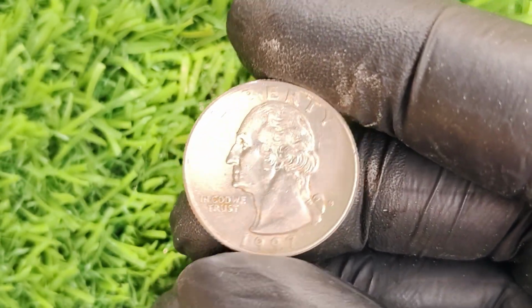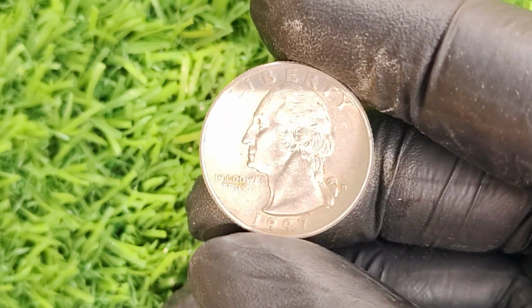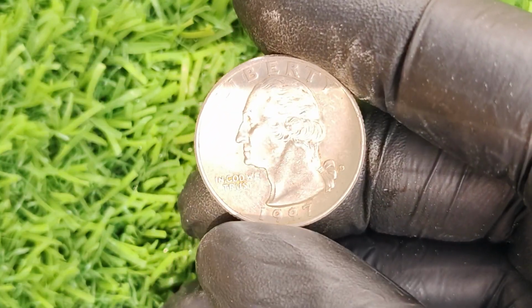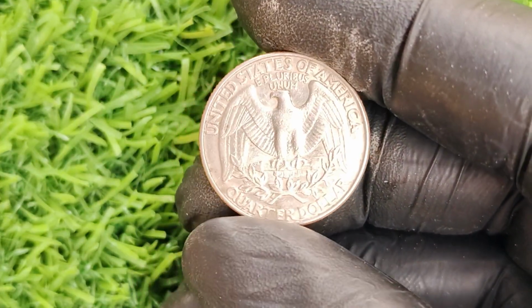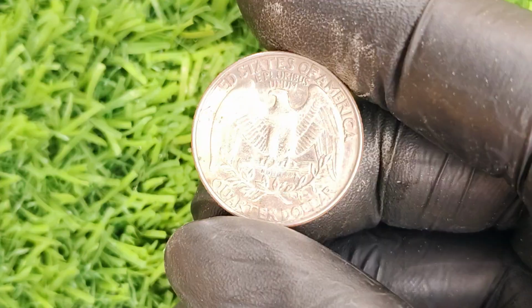Not, hey, this looks okay, we're talking flawless condition. In the grading world, that means MS-67 or better. Coins like that don't show up in circulation often, and when they do, they're often damaged or scuffed. Finding a 1997 D quarter in pristine condition is like finding a perfectly ripe avocado that doesn't cost $6.